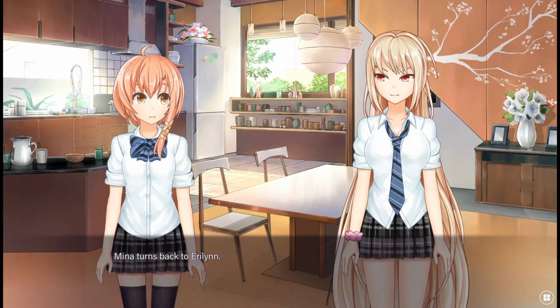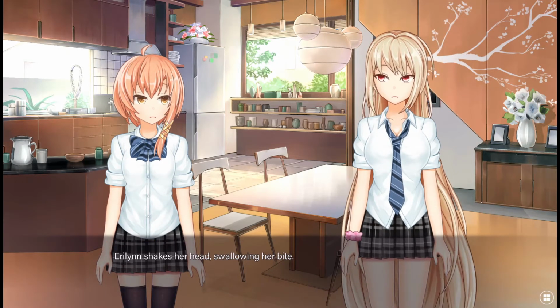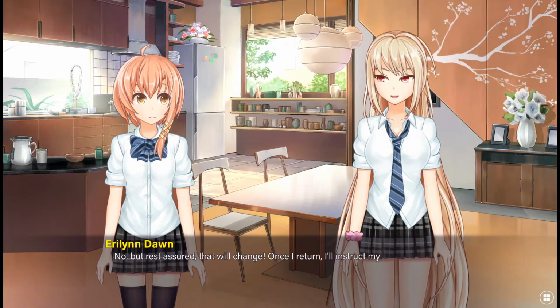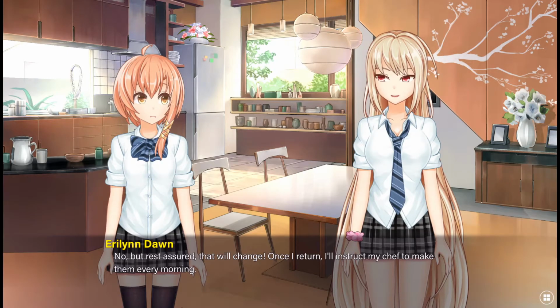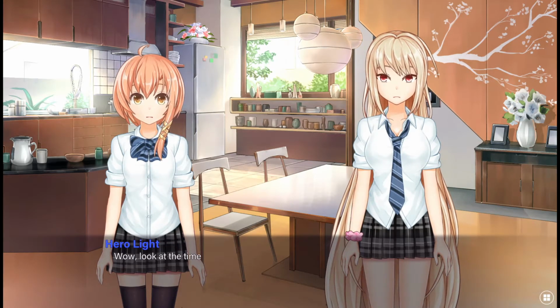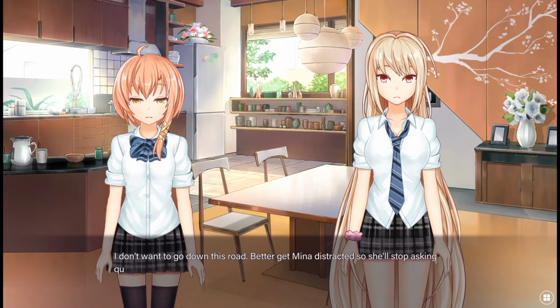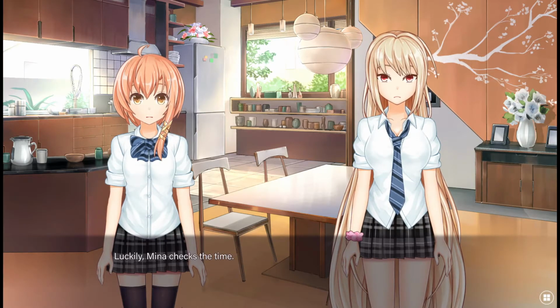Mina turns back to Erlyn. Do you really not have these back home? Erlyn shakes her head, swallowing her bite. No, but rest assured that will change. Once I return, I'll instruct my chef to make them every morning. Mina's eyes widen. Chef? Wow, look at the time. We better get going before we're late. I don't want to go down this road. Better get Mina distracted so she'll stop asking questions. Luckily, Mina checks the time. Oh, you're right. Let's hurry.